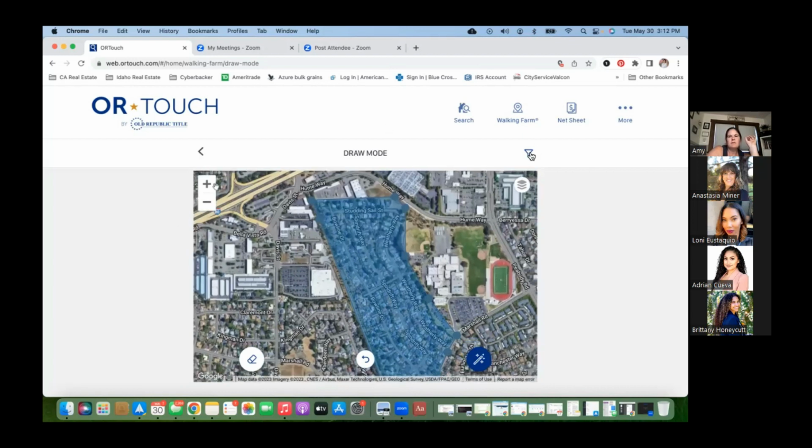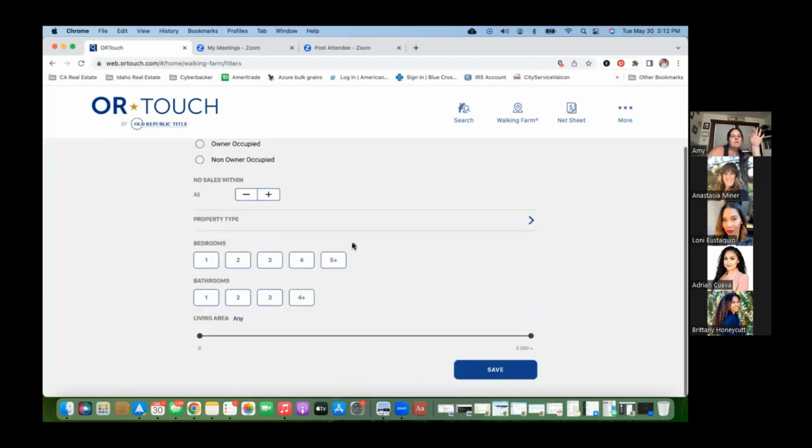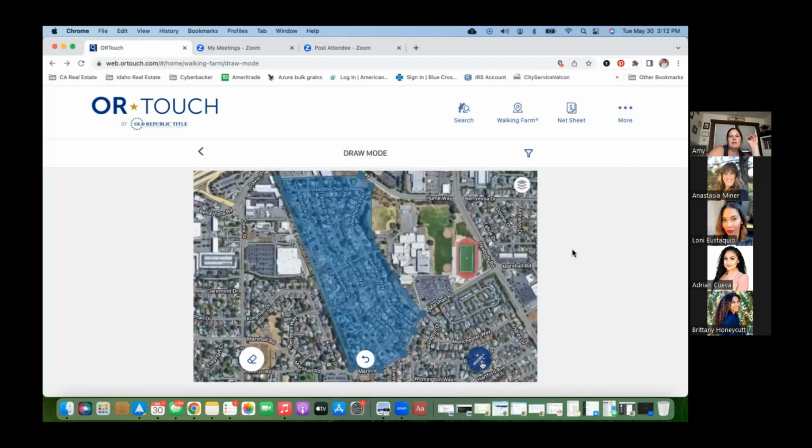All right, then we're gonna hit filter. So the little filter thing, I think, is what we hit next. Here you can filter out if any, but we just want the whole farm, so we're gonna hit save. So that's if you're looking for a specific bedroom, bathroom count, you could do it there.